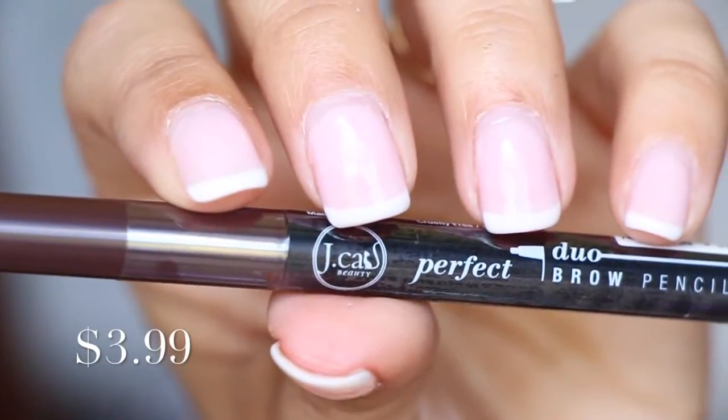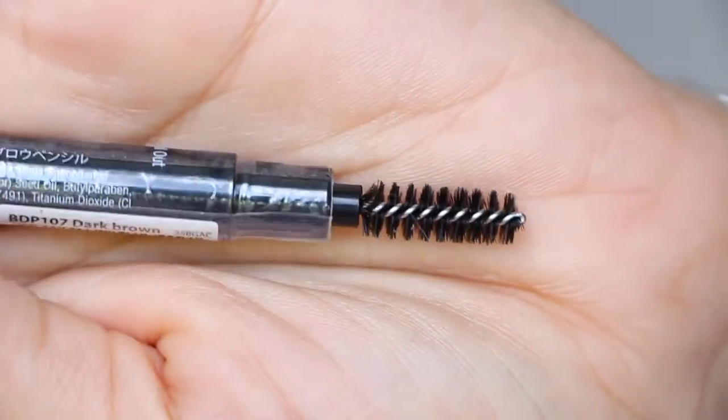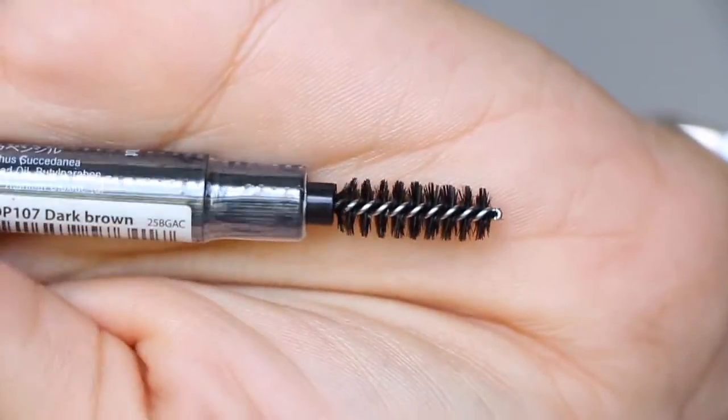I really like it. Next we got is an eyebrow pencil from J-Cat. This is a duo. Mine came kind of jacked up. This was actually bent sideways and I kind of just corrected it. But it's a really nice eyebrow pencil. The pencil itself is a little oval-shaped pencil when you twist it out. And it's brown. It's not dark brown, but it's not light brown either. It's kind of in between. It's kind of bright, so hopefully it'll be okay.